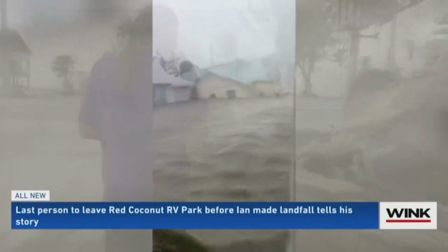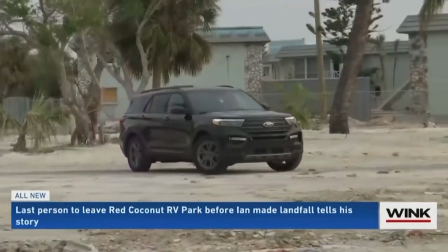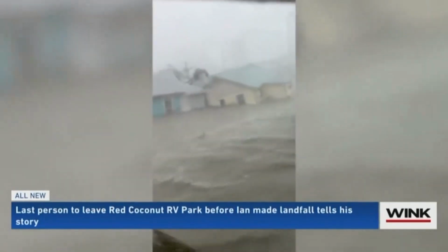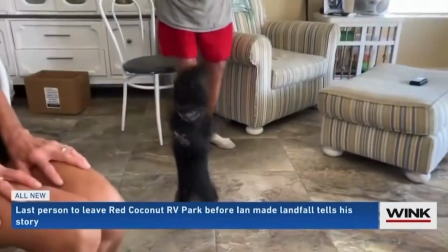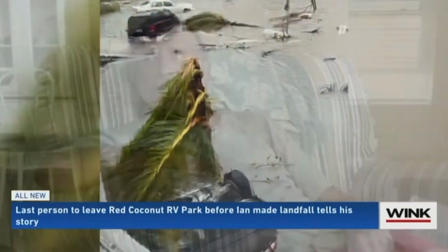He did not know it then, but that phone call saved their lives because they were the last ones to leave the park. I watched the beach house that I was supposed to stay in float by down Estero Boulevard. There it goes. It's going to take out the... Come on, get. I met Norm 3 days after Hurricane Ian made landfall in the same living room where he watched his life flash before his eyes.